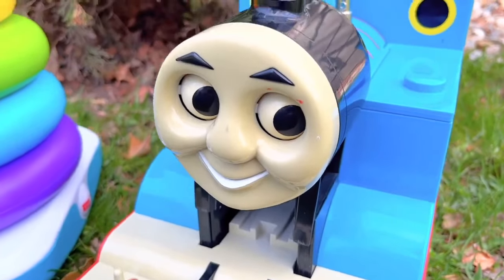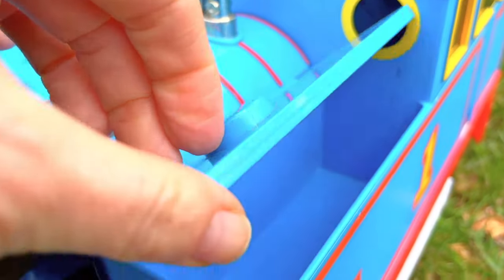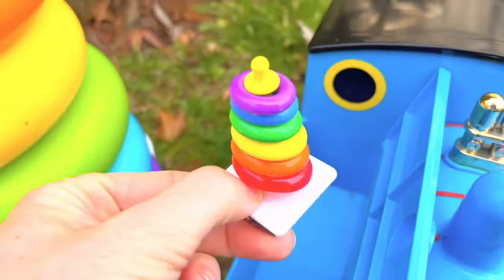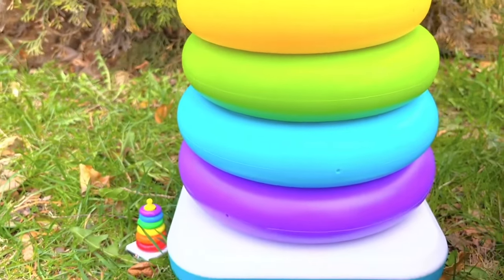Thomas has a few hidden surprises inside his engine. Let's look inside. Oh, nothing in there. What about the other side? Oh, it's a teeny tiny ring toy. Oh, look at how small it is next to the big one.